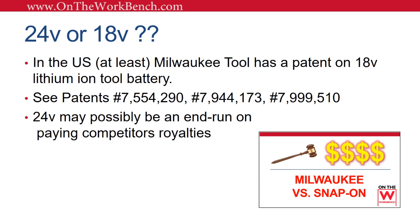But then, at least in my opinion, this 24-volt setup here with the extra cell in the battery, which may make it a little larger and clunkier than an 18 or 20-volt max, whatever you want to call it, may be an end run on paying royalties to a competitor, that being Milwaukee or TTI, and saving a few dollars that either Chervon can put back in their own pocket or knock off of prices to make their tools more price competitive with other brands. So it's kind of a win-win on that end, potentially, with the exception of adding the extra cell to the battery, which may add some bulk.